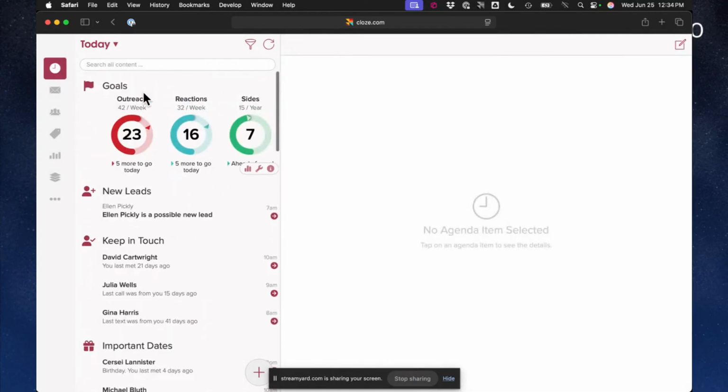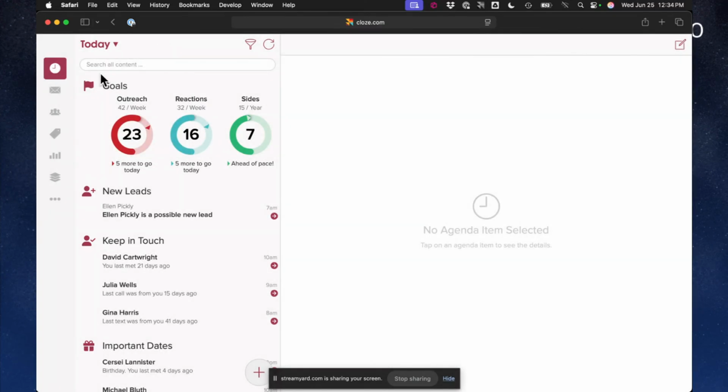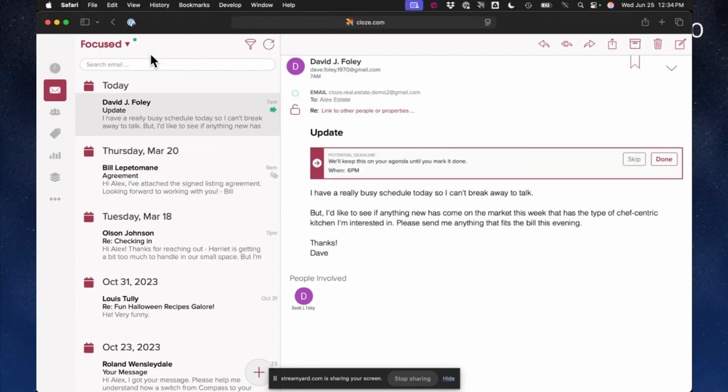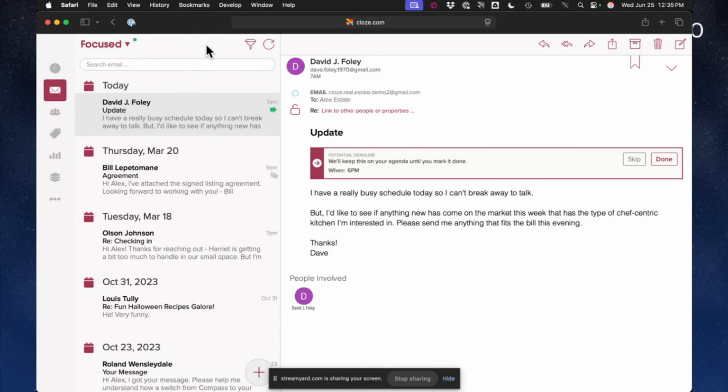Okay. If you go under today, you can look at what's coming up, that kind of thing. So you can flip around different views. Inbox right here. This is inbox, send and receive email just like you would on Outlook or Gmail, same exact thing. The focus view is what I recommend because it removes all the clutter of our bulk mail. So that's all the social updates, newsletters, that kind of stuff.